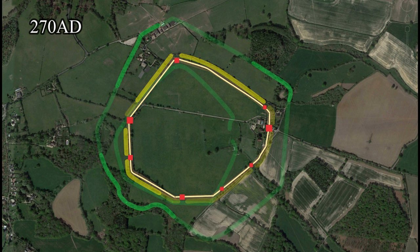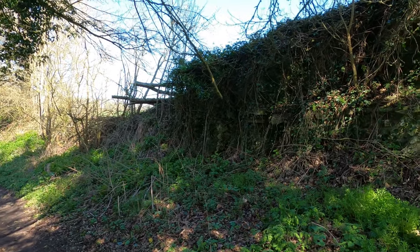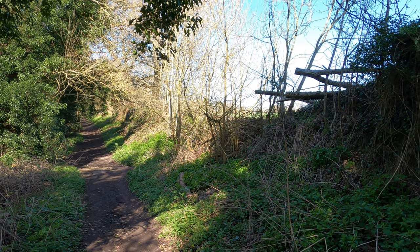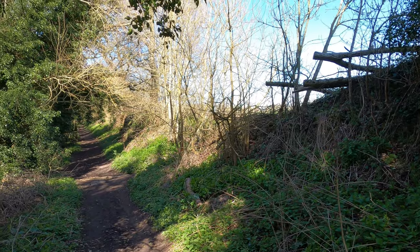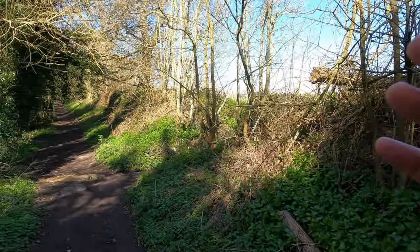Having already explored the south gate, I'm going to head clockwise to have a look at the rest of CALLEVA's defences. So, turning west from the south gate, we're going to head north along the southwest wall. And the western side of CALLEVA depicts the least visible remains of the wall. It's very much damaged, collapsed, and even disappeared in many areas. And this is one of them.